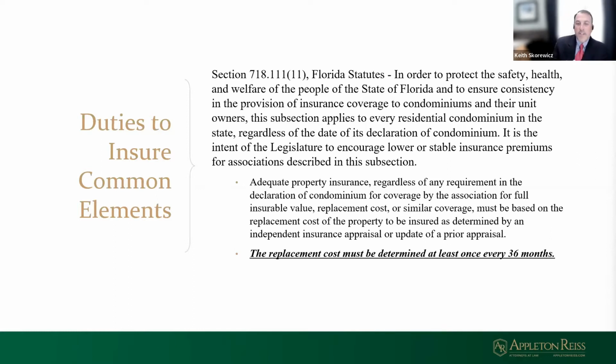So this is important. This slide is pre-Surfside. When I say pre-Surfside, I'm referring to the terrible collapse and then the after effect of the legislature requiring what needs to be done on a go-forward basis. So previously, as your management company has probably told you, if you're a condominium, the replacement cost must be determined at least once every 36 months. The association and the board needs to be able to have adequate property insurance, regardless of any requirement in the declaration, for full insurable value. Replacement costs must be based on a replacement cost of the property. That would have to have been done every 36 months.